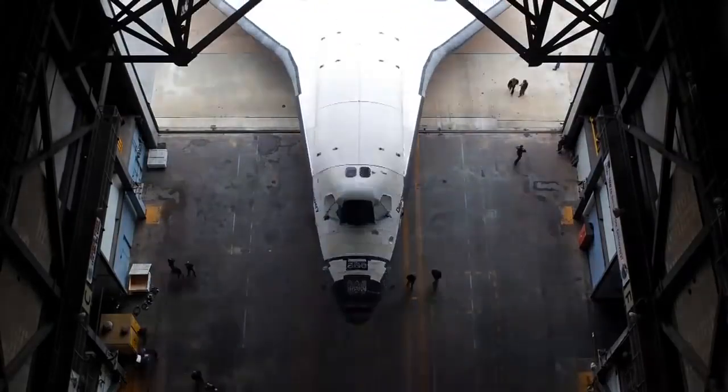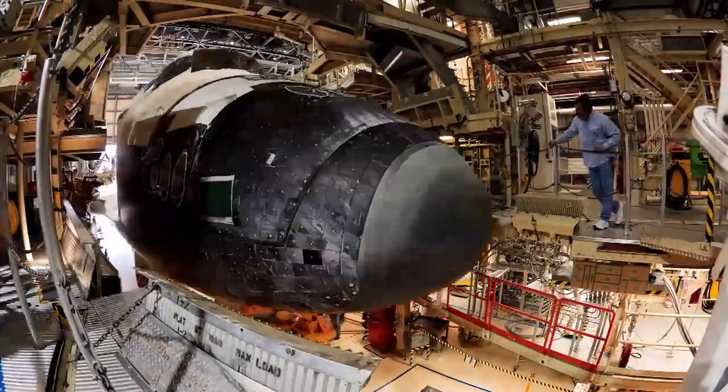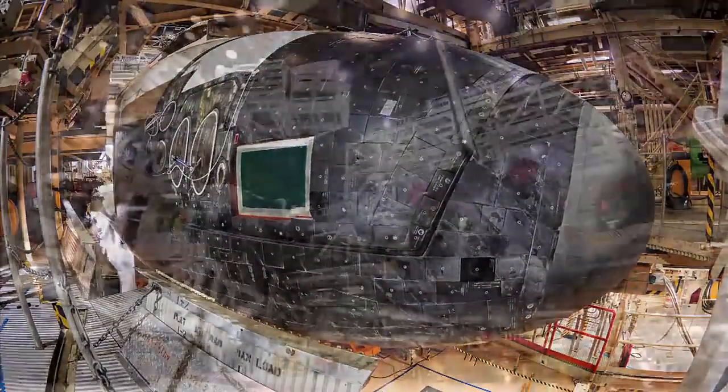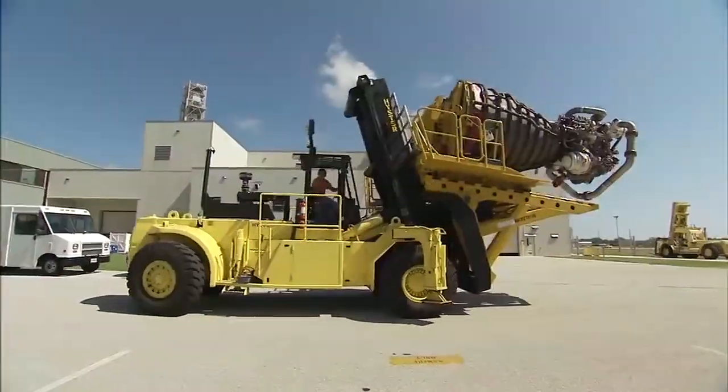When an orbiter returns from a mission, processing for the next flight begins almost immediately. It's a task requiring no less than 650,000 hours of labor. This includes the removal of its 3 liquid fuel engines and their replacement by 3 from a previous mission.